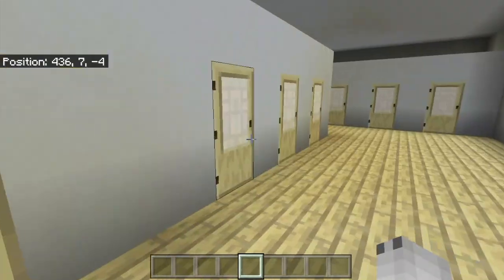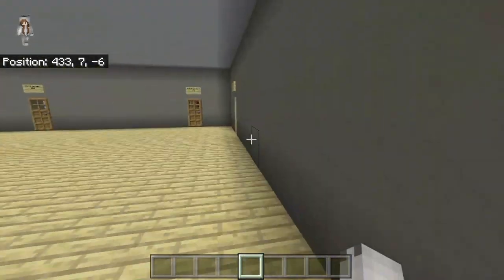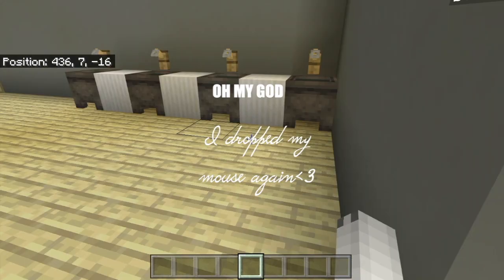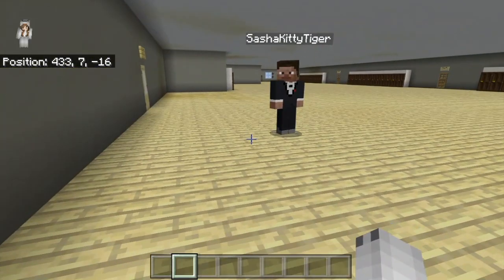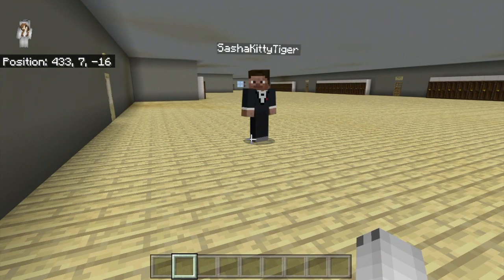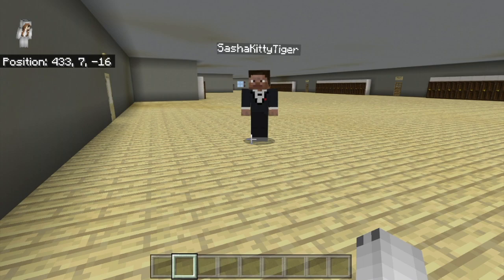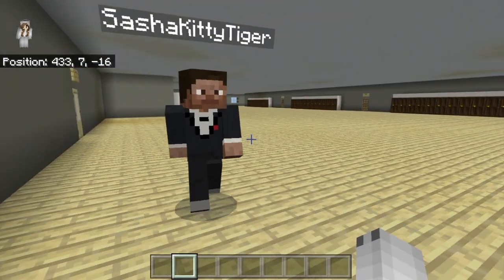This is the bathroom. Your change. The boys looks exactly the same. Oh my god, I dropped my mouse again. Good job. Thank you. I have a question. What is your question? So what if you identify as non-binary? Which bathroom would you use? Whichever one you want. That seems pretty great.